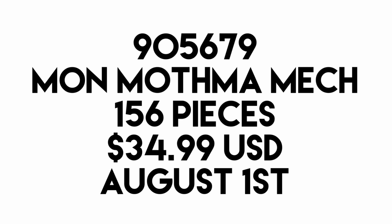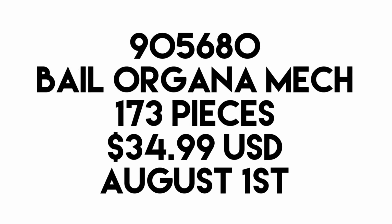This one will be very interesting to see what it's based on. This one is 905680, the Bail Organa mech. This one will have 173 pieces, a bigger piece count, likely due to a brick-built cape of some kind. And then also, of course, being $35 coming out August 1st.